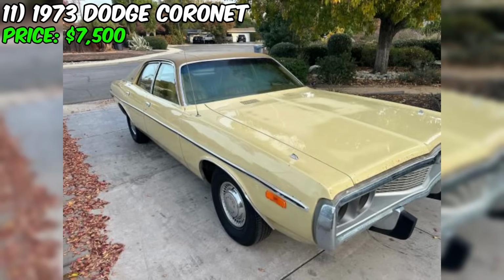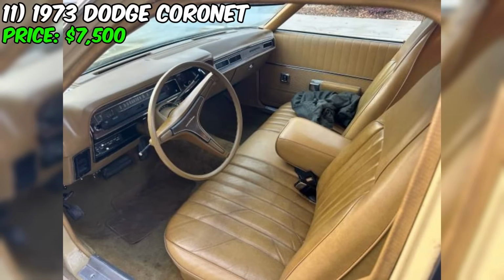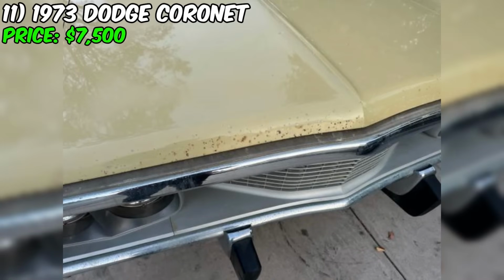11. We've got a real gem for you. A 1973 Dodge Coronet that's up for grabs on Craigslist. This is a car that's sure to get your heart racing and your nostalgia flowing. First things first, let's talk about the condition of this beauty. The seller describes it as good, and based on the details provided, I'm inclined to believe them.